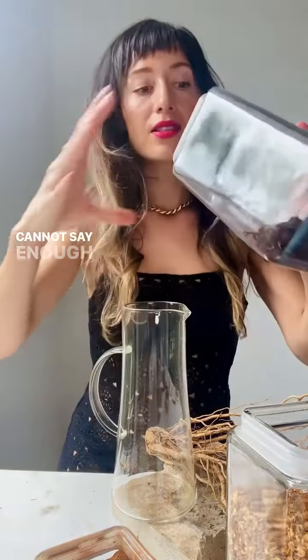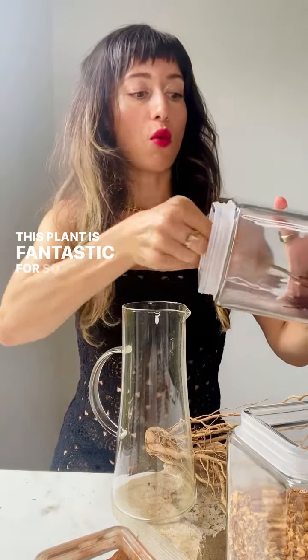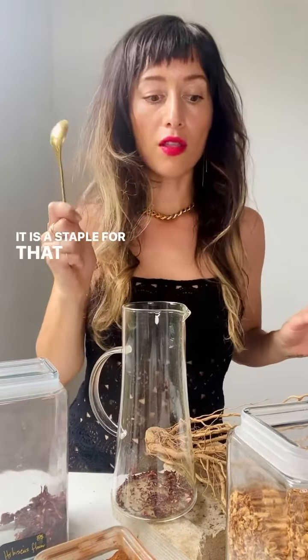Hibiscus. Cannot say enough good things about hibiscus, which is why my jar is almost empty. This plant is fantastic for so much of metabolic health. It is a staple for that system.